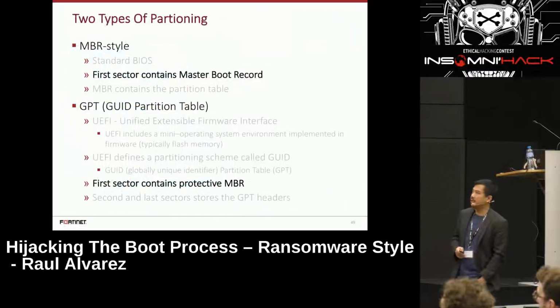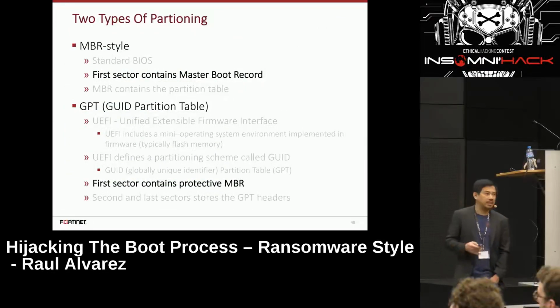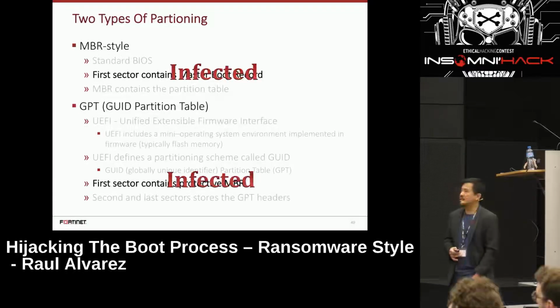It doesn't matter if you have an MBR-style disk in your hard drive or GPT. When you have Petya and it infects your system, it doesn't matter. They will both be infected with Petya. You'll be happy because you now have the malware.